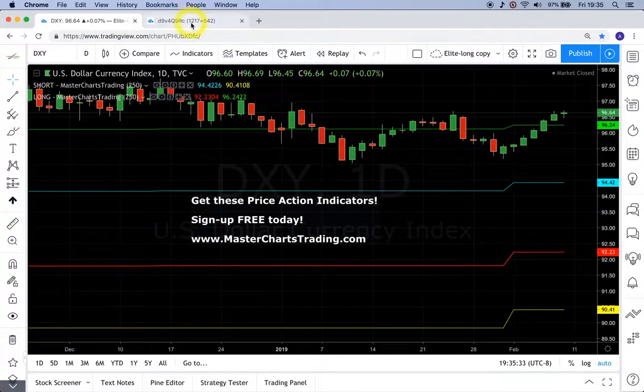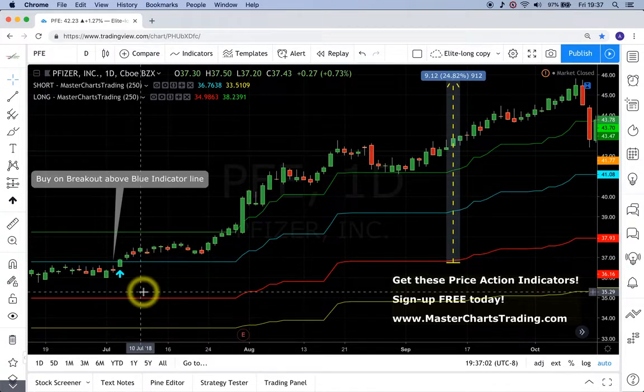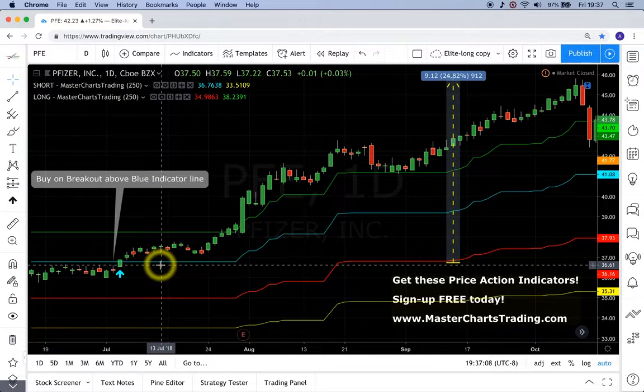And before we get into Forex action, I wanted to show how to think about trading stocks in general. Okay, so here I wanted to show an example of a trade that we actually did at MasterCharts Trading, and this is that of Pfizer. So, how to wrap your mind around trading.